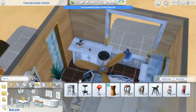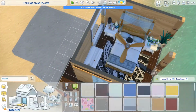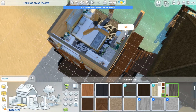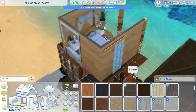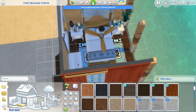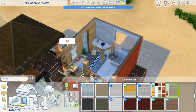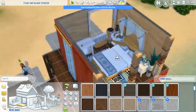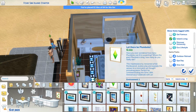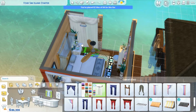So this house was kind of girly and blue and soft and a little bit casual fancy almost. That bar stool is obviously very fancy, and the color scheme I think is really nice with the whites and the blues and all that. So I tried to keep it sort of a mix. I really like this home.